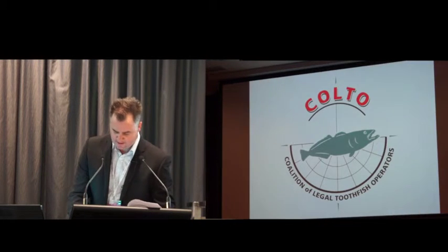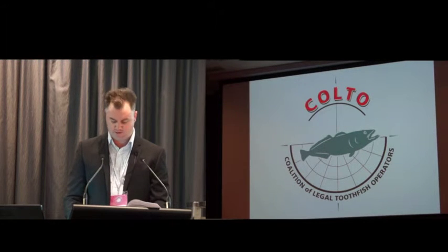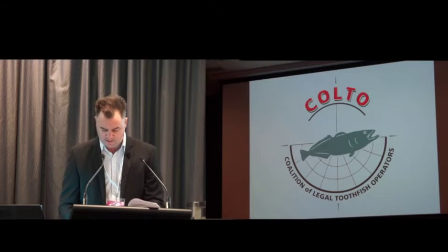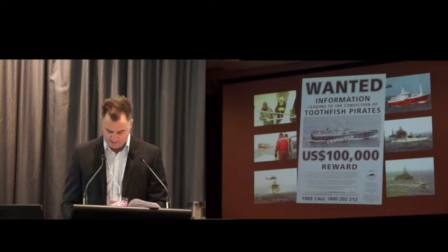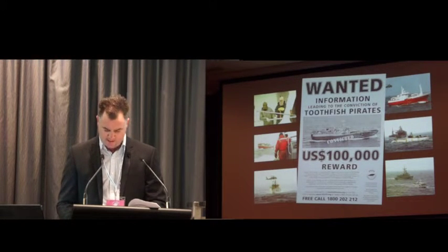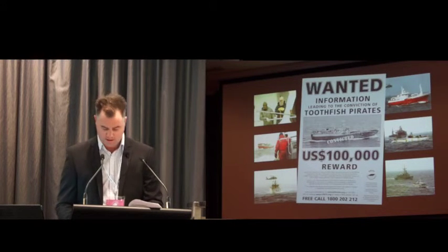The toothfish fishery was basically out of sight, out of mind from a political point of view, and we were led to take action into our own hands. The formalisation of COLTO, Coalition of Legal Toothfish Operators, back in 2003, felt like our last roll of the dice to have a future in the Deep South. And today, COLTO happily represents 90% of our industry.